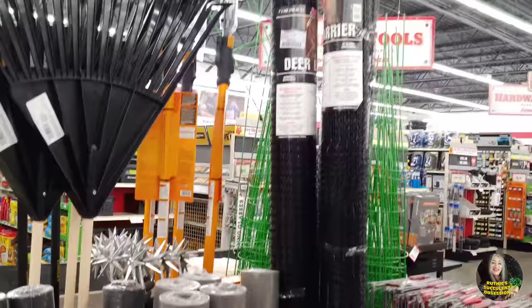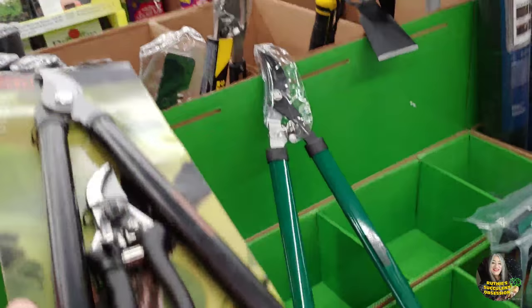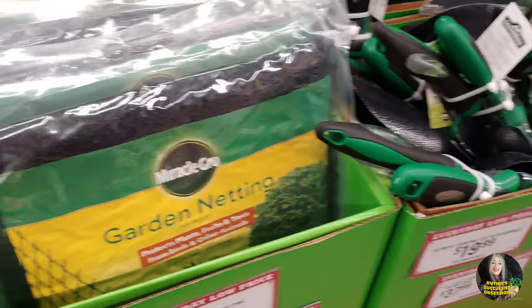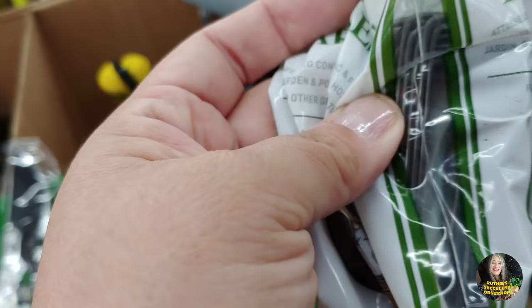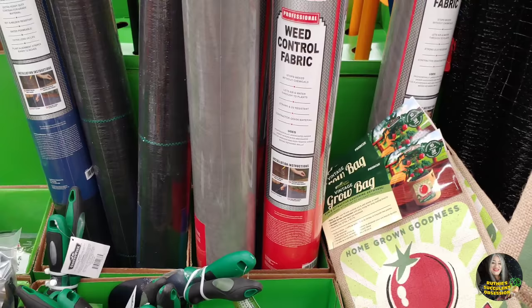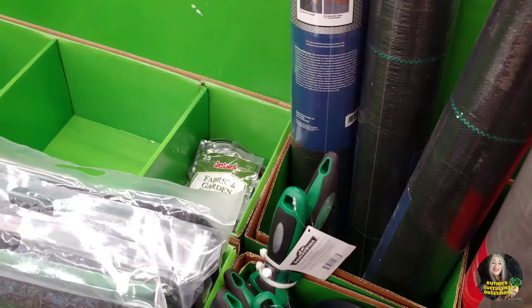We have some pretty cool gardening tools here. All like fabric pins, where are they? This was what I needed the other day. This is, but these are too big. Yeah, those are huge. Super cute. So we need a grow bag. How much is this? $9.99. Put it in the right spot so people can find it. I like it, vintage.